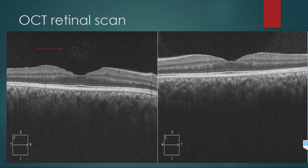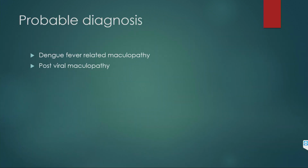So this was an OCT scan of both the eyes. We can see the highly reflective ILM folds with small irregularity, and a localized vitritis could be seen more prominent in the right eye compared to the left eye. So we came to the probable diagnosis of dengue fever-related maculopathy or a post-viral maculopathy.